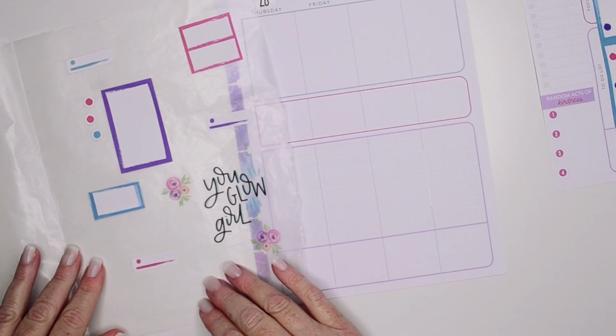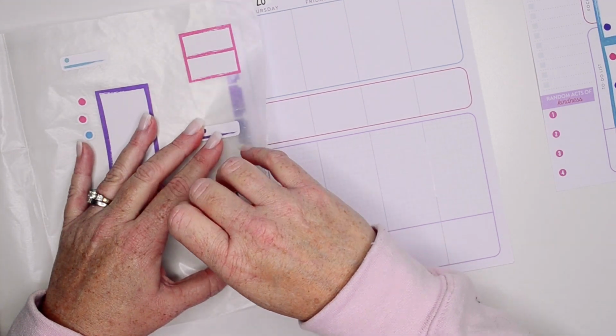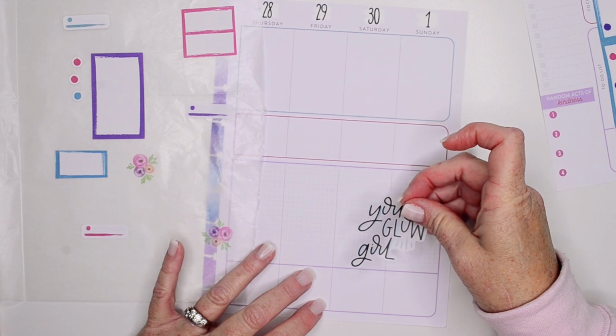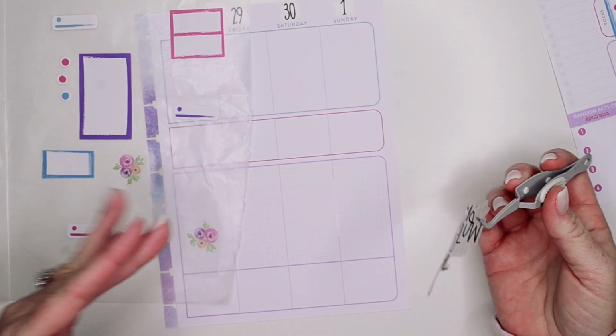So I'm going to let that dry, and what I want to do is place my quote and then put a couple of my flowers around it. So it should be just about dry.